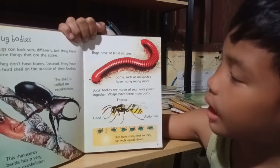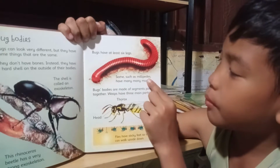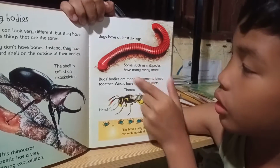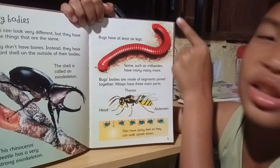At least 6 legs. Some suck at millipedes has many more. Can you see? Can you count it? No.